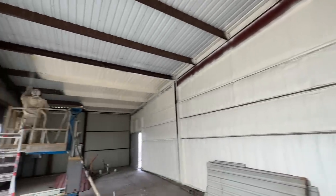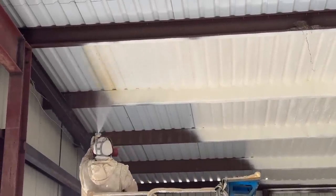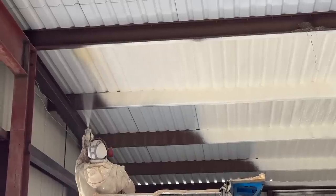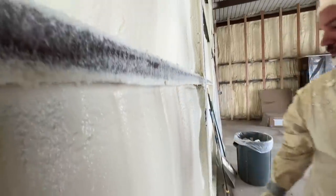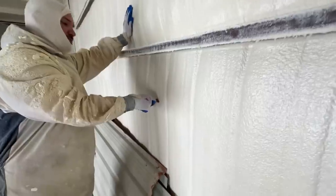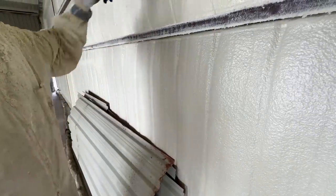It's a nice finish on it. This is my 2 inches. You got about 2 1/4. Oh yeah, that's hard. Solid. There's exactly 2 inches. You see these, that's where we've gone by.